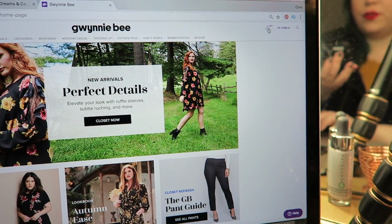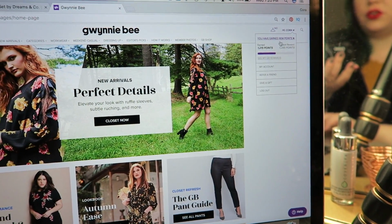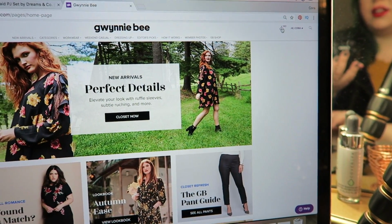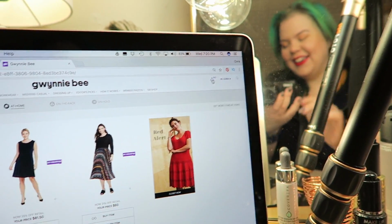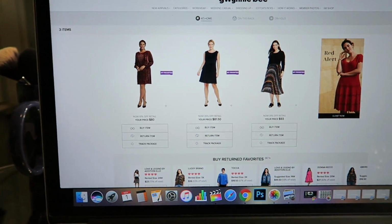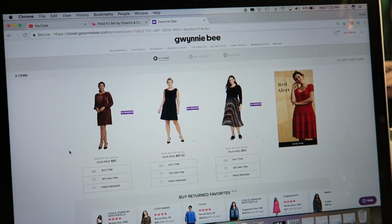I want to start out by showing you guys my closet, which is in the upper right hand corner right here. It'll also show things like points. You get points for doing things like closeting things or returning multiple items in a bag, and you guys can see me in my mirror. Hi. So what you're seeing here is my closet. I currently have 3 things in my closet because I have the 3 items at a time membership.